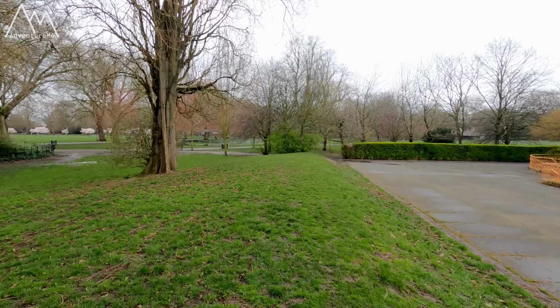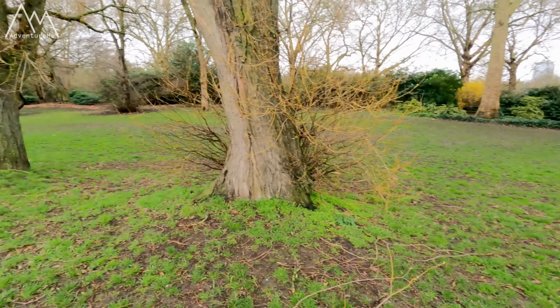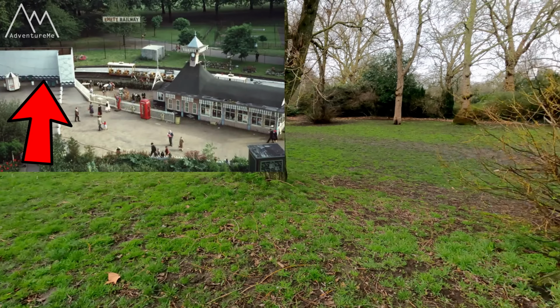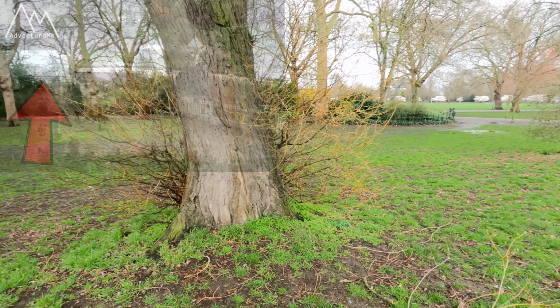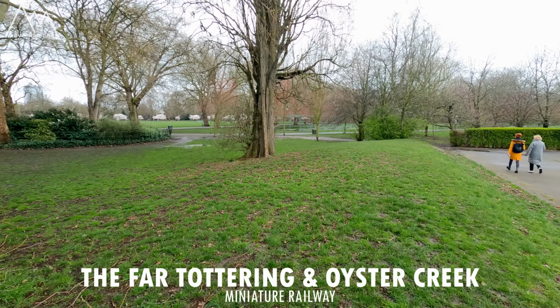But just at this section here, used to be a building right where I'm stood now, which would have housed some kind of a cafe or a shop or something. And right behind it was a miniature railway. Now, I can't remember the name of it. I'll put it down below. But it wasn't your average miniature railway.